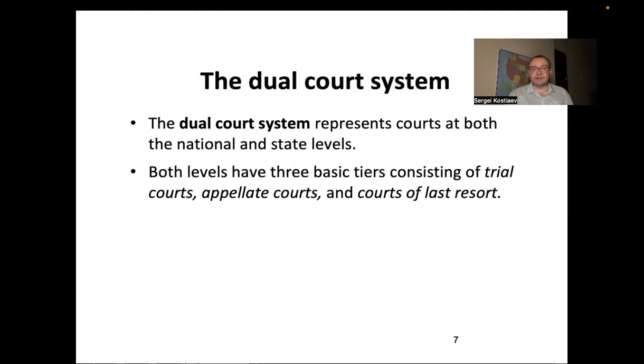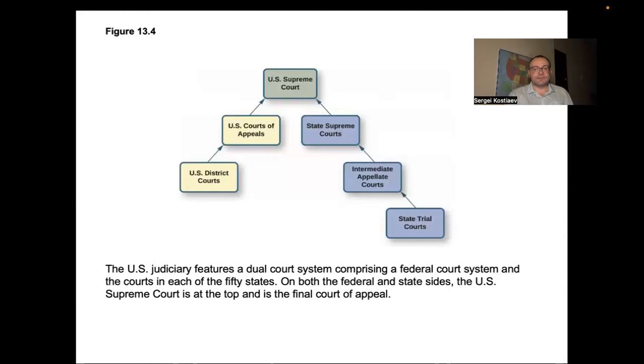In the United States, there is a dual court system, on the federal and on the state level, and they try cases based on federal and state laws. This would be an example. The Supreme Court is, again, the most important court. It can reverse decisions by the federal system and by state Supreme Courts.